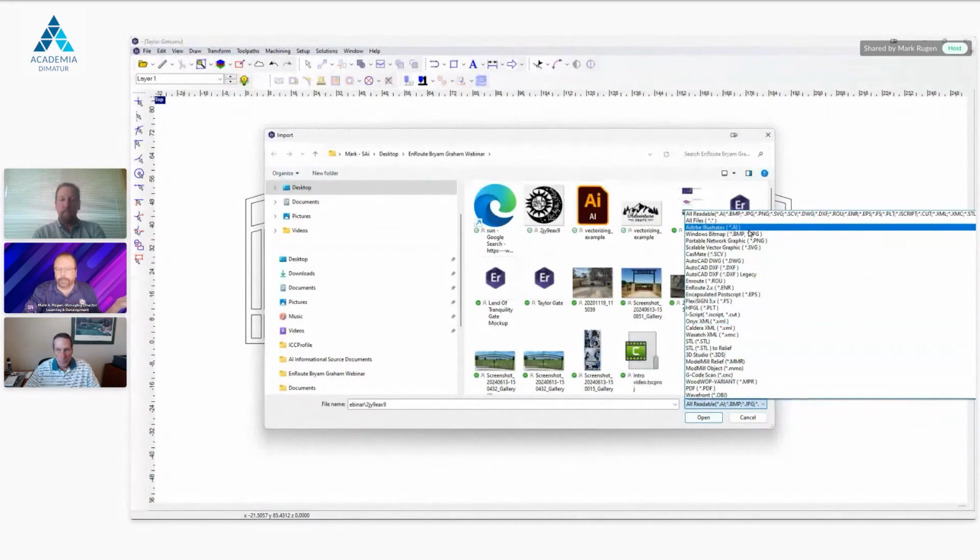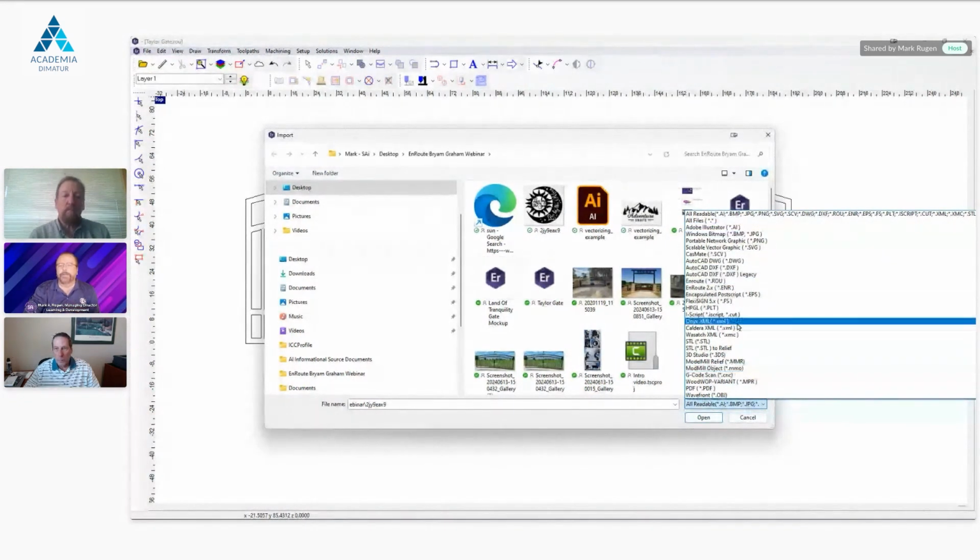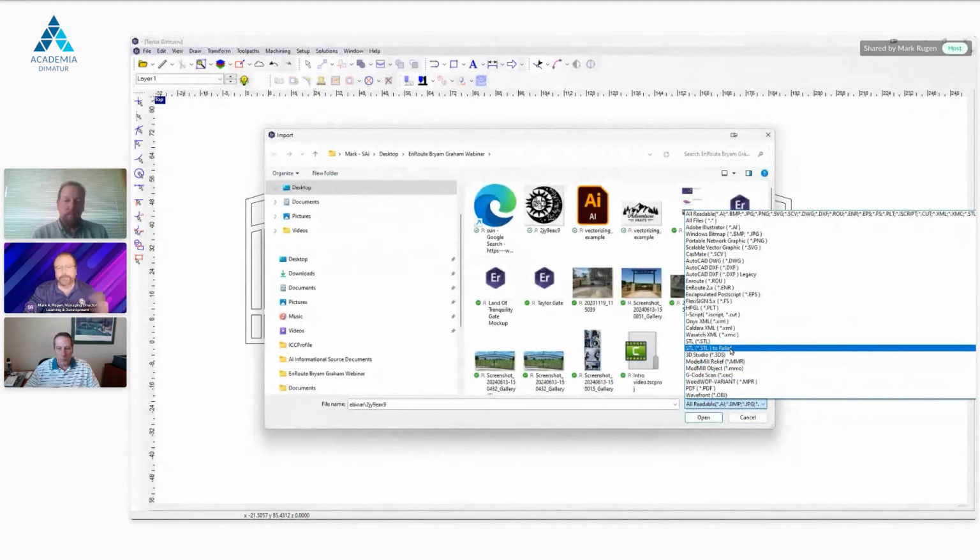If you're designing in Illustrator, we can bring that in. There are lots of other programs out there, even 3D renderings and so forth, which might not apply here, but EnRoute covers a lot of ground, and it's pretty easy to do.